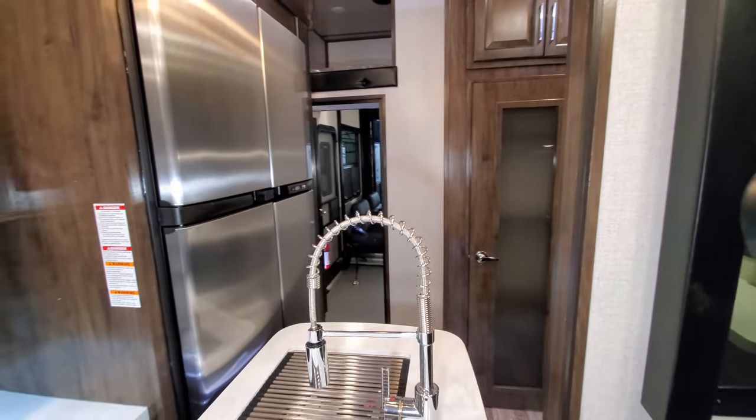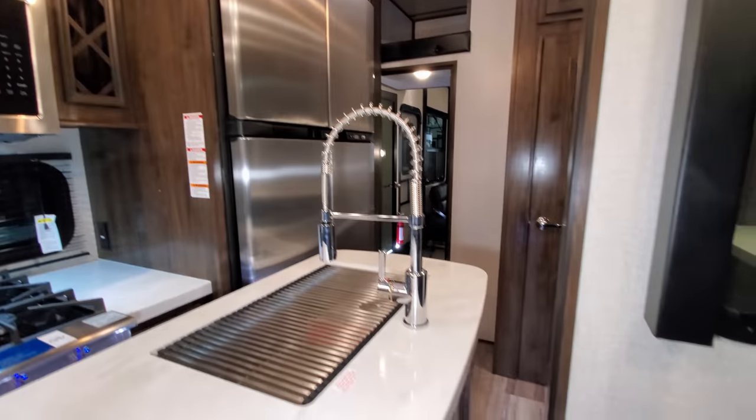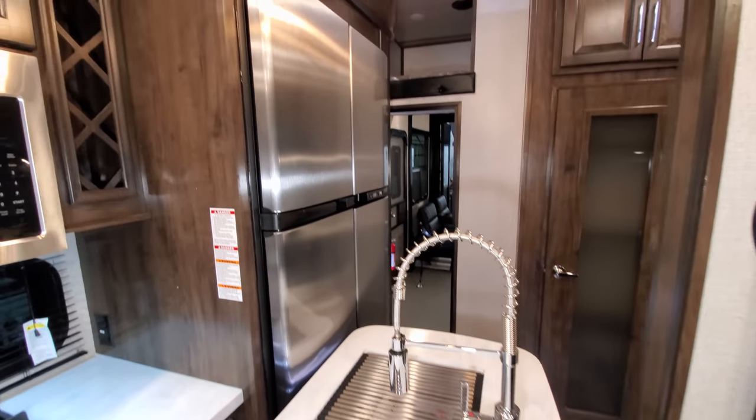Now obviously you could come in the back door if you need to get to the refrigerator. You could squeeze through here if you're a smaller person, but the back door's a little easier for me.